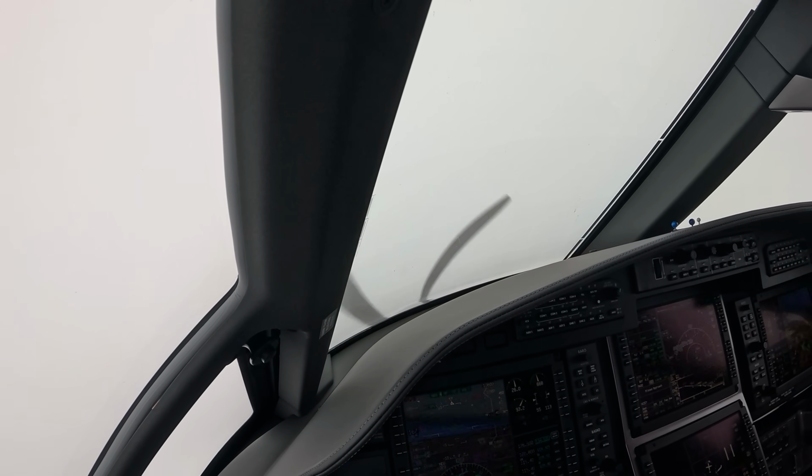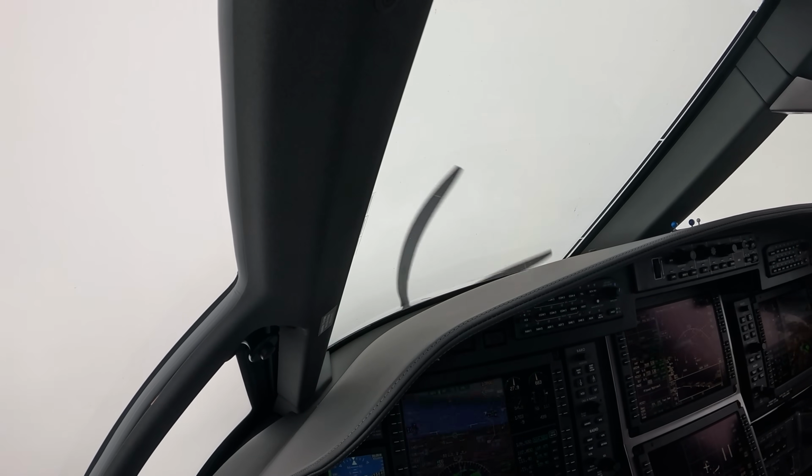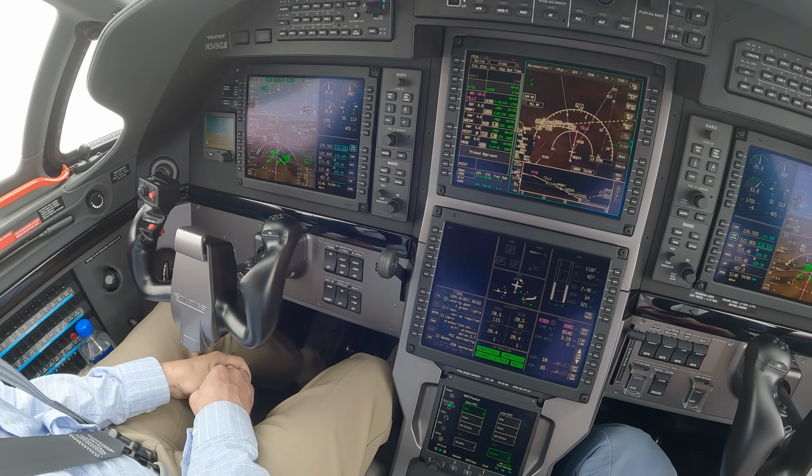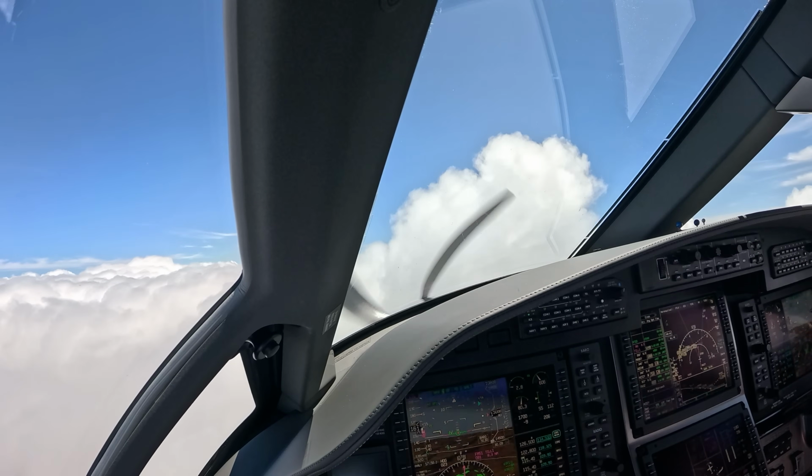What's the most you've ever gotten? We don't fly a lot in bad weather, but this airplane can handle a lot of ice. Where people run into problems is they get too slow. Oh, right. There you go, the boot just blew off a bunch of it.